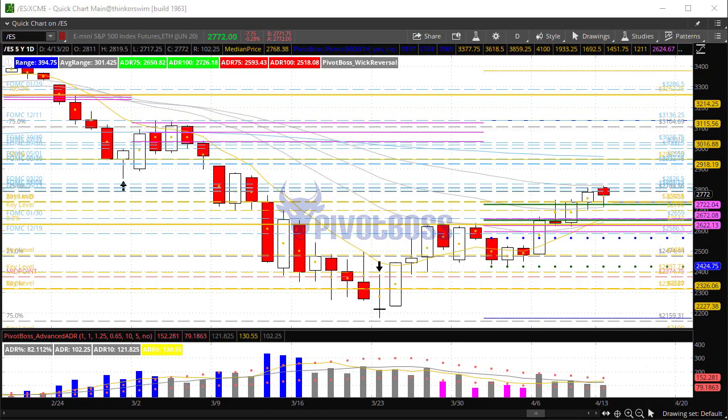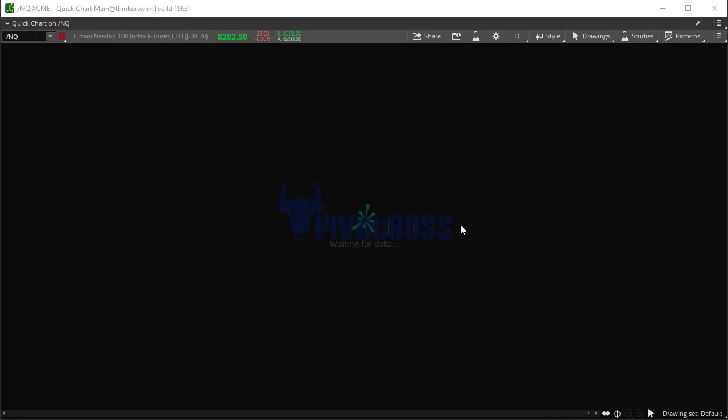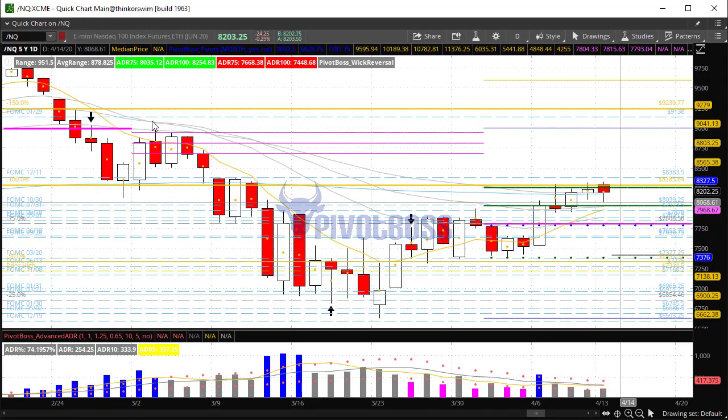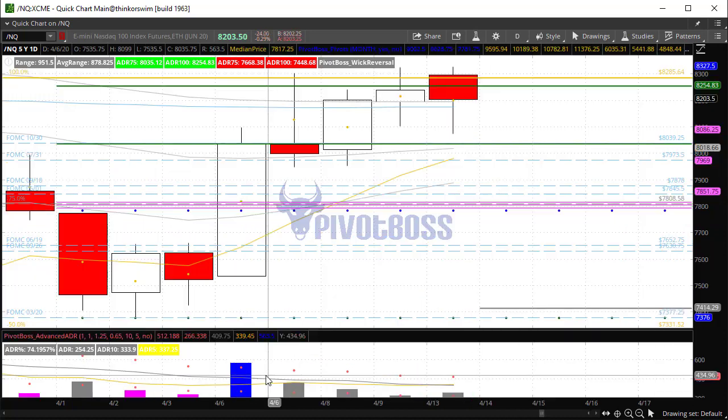All right, let's take a look here at the NQ. This one's down just a hair here today. This one is also in a very narrow 4-day range right now. You can see the sideways action we've seen over the last 4 days.